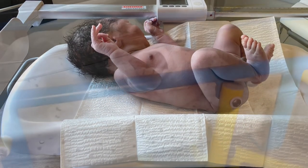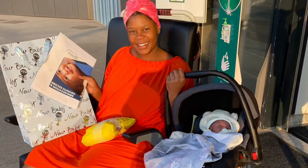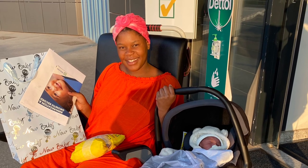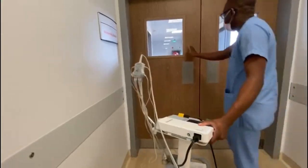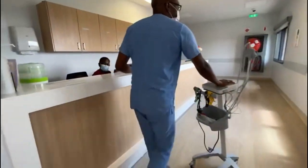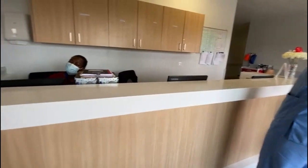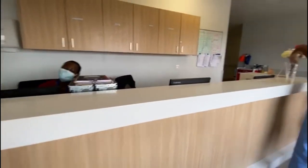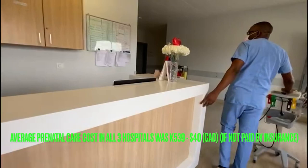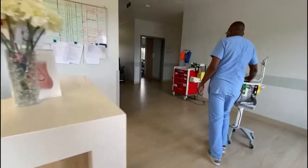In the next clip, I'm gonna be showing you guys a quick video on the maternity ward and where I gave birth, all that stuff. So right here is the entrance to the maternity ward. When I tell you cleanliness is everything, this is what I talk about, and professionalism. I had been to 2 other different hospitals in Lusaka for my prenatal care, and this place can't compare. Like, they can't compare.